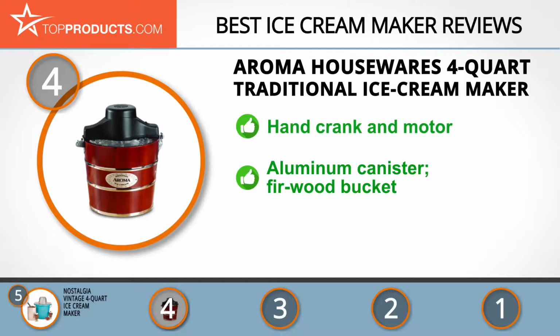It comes with an aluminum canister for rapid freezing and a unique wooden ice cream bucket made from fir trees. You may be excited about the tasty ice cream you're going to eat, but don't be too rough with the hand crank. It's pretty fragile.